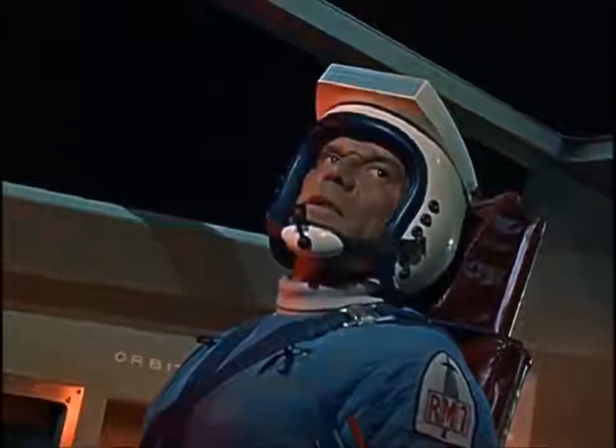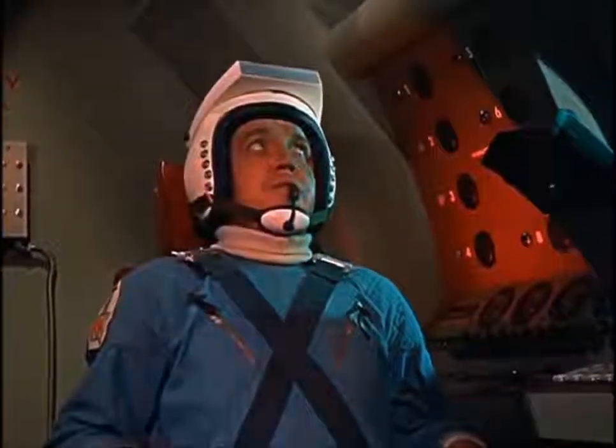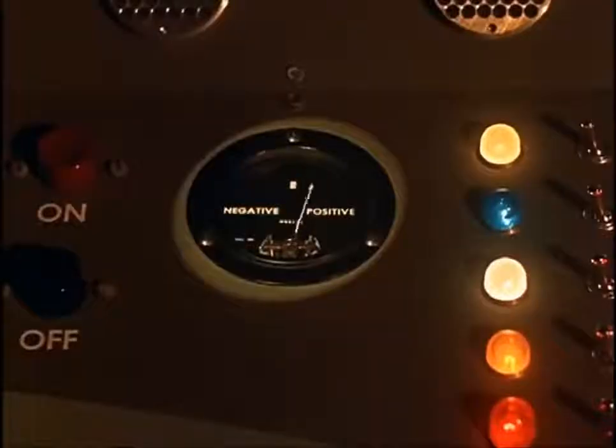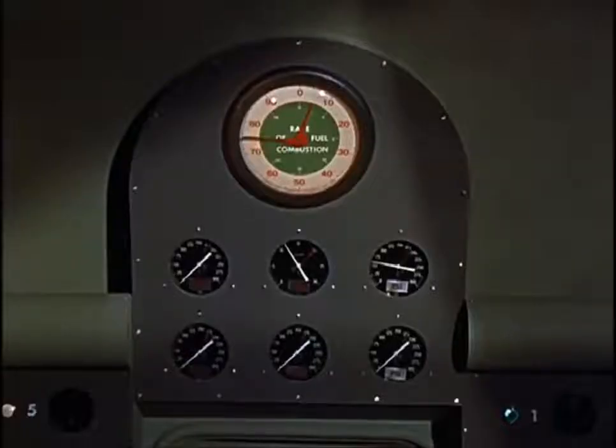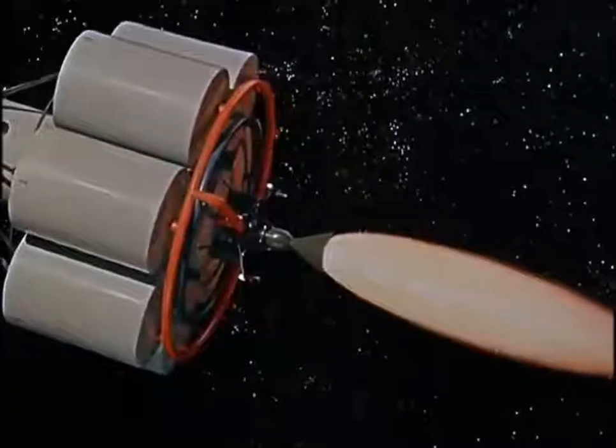Engineer, give me a Form 27-1 report. Over. Engineer to Captain. Motor pressure 447 psi, 3 low. Turbo pump 11,000 RPM, right on the button. Actuators steady. Guidance readings okay. Cabin pressure 0.3 psi low. Cabin temperature 72 degrees. Over.